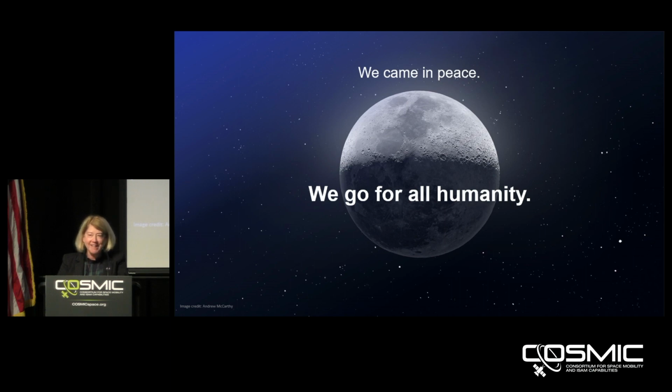We've seen over 170 launches globally so far this year. Astounding. And orbital debris mitigation, as I mentioned, has become a real concern. It's time to routinely build with reuse, maintenance, and servicing in mind. And Cosmic is here to do that. It's here to make ISAM a routine part of every mission's life cycle.